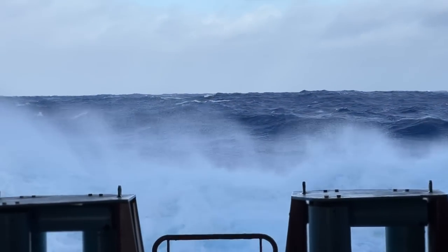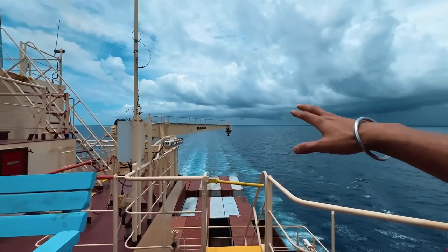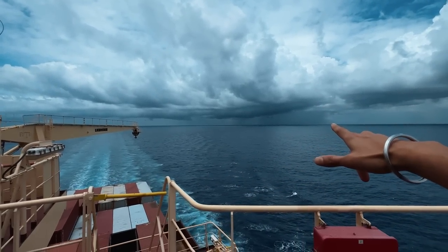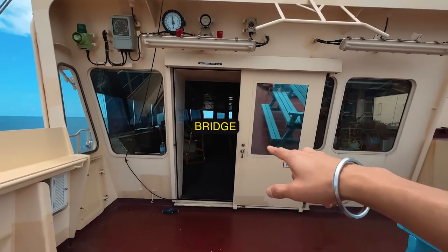What's good, you guys? Welcome back to another day from the high seas. We are in the South China Sea presently, going to the East China Sea and Korea. We've got two storms in our way. I'll show you how we are going to tackle that. And you can see behind me this black cloud patch developing, so something is cooking up. I'm going to go inside and start with the route passage.